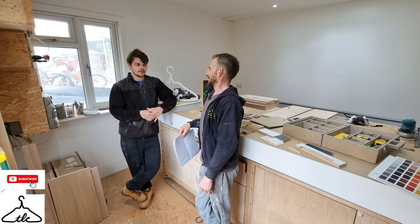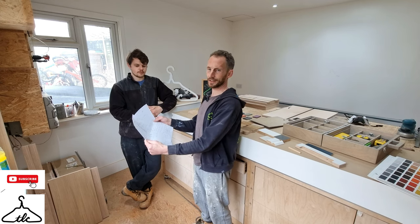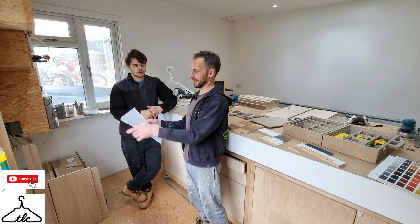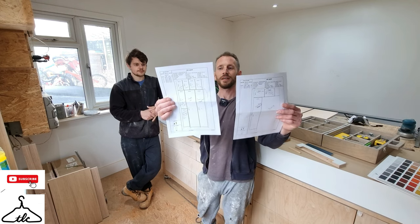Match them. Yeah, and we can be on that an hour, can't we? Even just talking about it and going, okay, well, look at our cutting list. How do we get those out? Right, that can be for all of this. If you have a look at this, I've written on the back of a cutting list my layouts. So this is what we do.